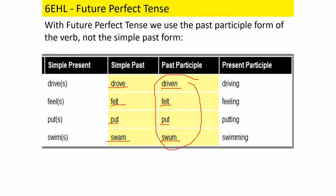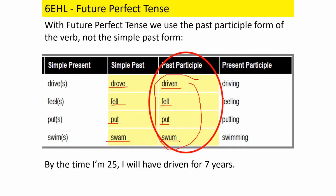Your past participles go with your perfect tenses, right? Okay, so by the time I am 25, I will have driven for 7 years. Okay, I don't use drove, I don't use drive, I don't use driving, I don't use drives, I use driven. And it will sound correct to you, because if you say I will have drove, it just doesn't sound correct. Right.